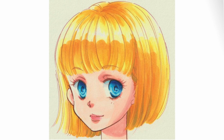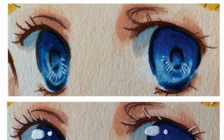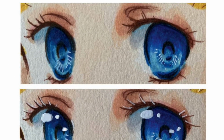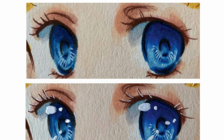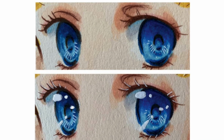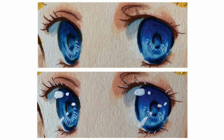Add highlights easily with a white gel ballpoint pen, since the lines don't need to be sharp. Add highlights on the eyebrow line and in the eyes. It's an important part as the impression changes completely depending on it.